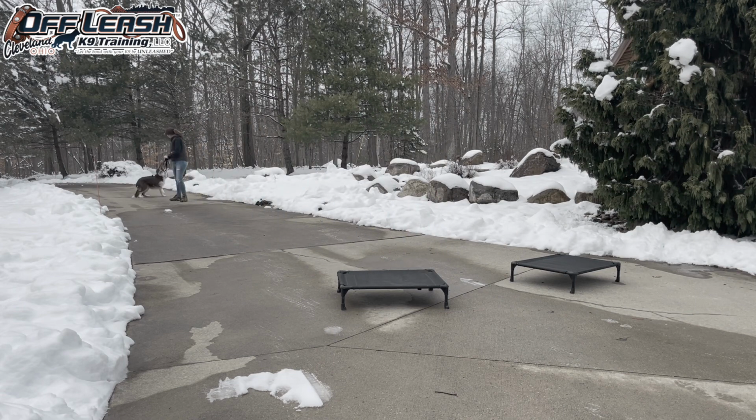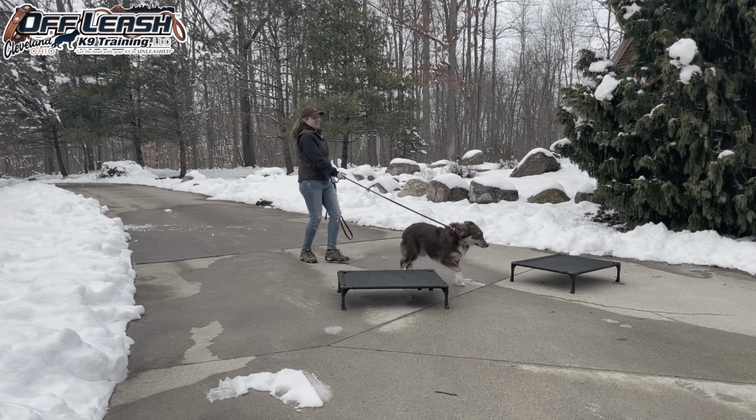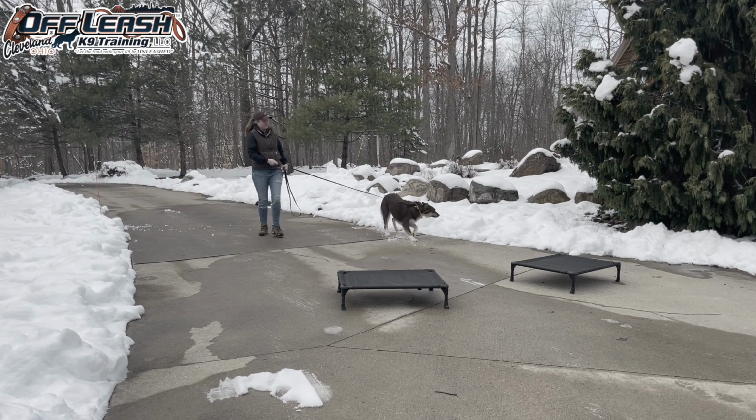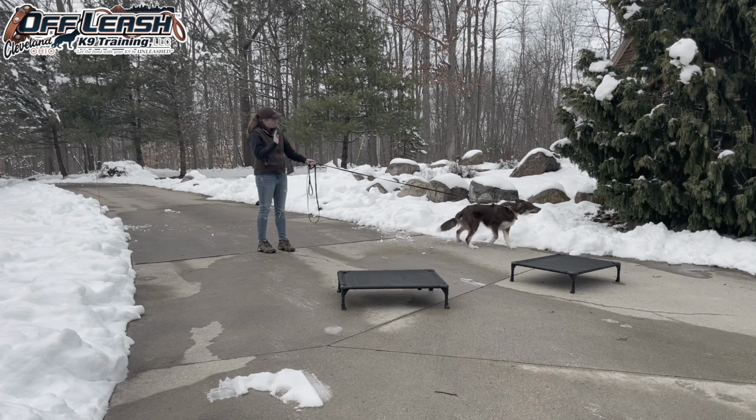Okay, Toby and I start out in the driveway. At first, I just want to see what he knows as far as walking on a leash goes. As you can see, he is all over the place. He's pulling super, super hard. Just clearly has no sense of a heel command. Walks with Toby must be pretty interesting.